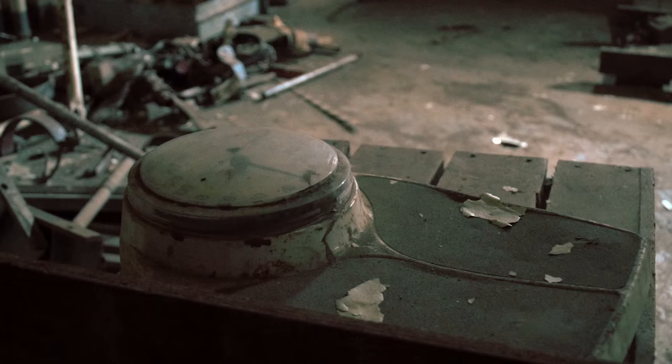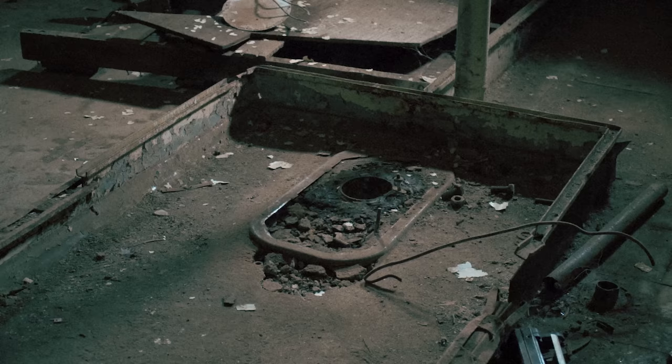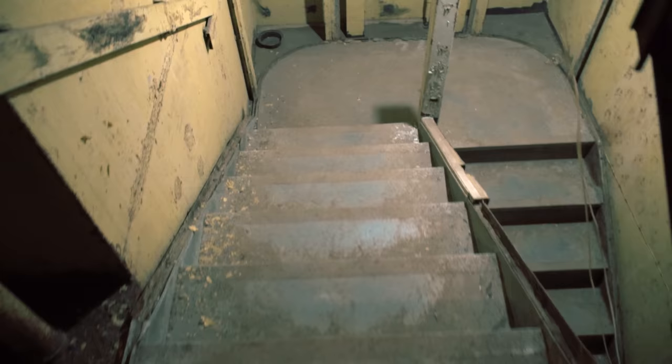Looking around, you can see where the walls once stood. Occasionally, you come across a personal artifact, and you can even see where the toilets once were. You can almost imagine what the ship was like in its heyday.